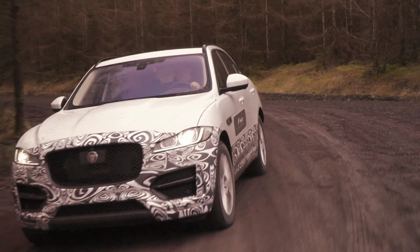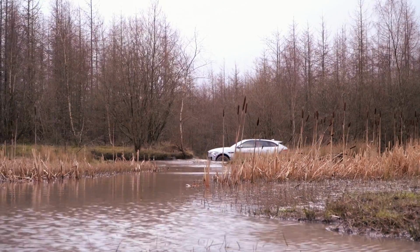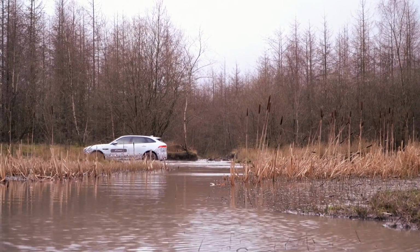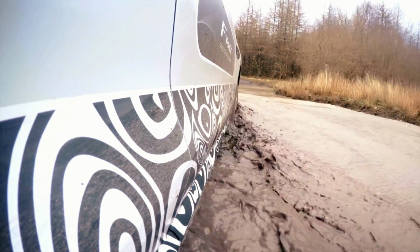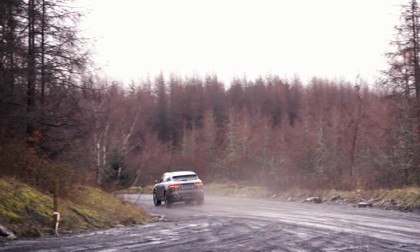The F-Pace grabbed my attention, and in a world where it feels like a new SUV is dropping every other week, that's saying something. There might now be slightly less to distinguish Jaguars from Land Rovers, but there is certainly enough Jagness in the F-Pace to make it a distinct proposition. Now there's a Jag that really loves to get its paws muddy.